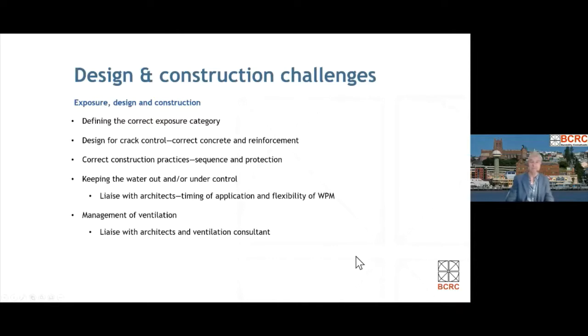So I've gone through the main challenges that I see, and I guess the two main themes that come out of this presentation, one is that we need to work with other designers to manage these specific risks well. We've got to get the exposure category right. Believe it or not, I was given some information in the last couple of years that shows quite a number of basements well below the saline groundwater are designed as category A structures. And if any water comes in, that certainly isn't going to be right.